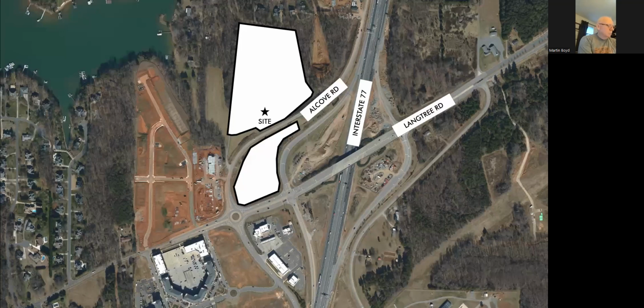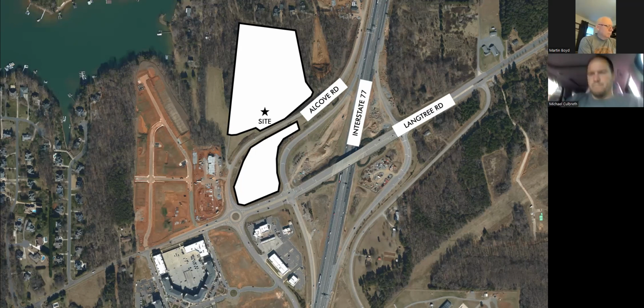To provide a little bit of context for zoning petition 732147, this is a 7-parcel zoning petition. It makes up approximately 17.9 acres, and it is located immediately to the west of Interstate 77, directly adjacent to Alcove Road, on both the north and south side. We'll get into more details on how these parcels are being configured. Currently, this petition is requesting a mix of apartment uses, a potential area for future townhomes, very few townhomes, and also a parcel for potential retail and office uses. That is isolated to the south side of Alcove Road, and the residential portion is located in the larger parcel north of Alcove Road.